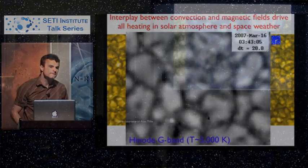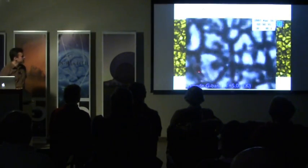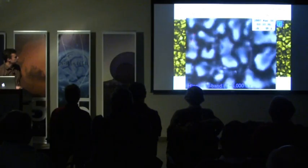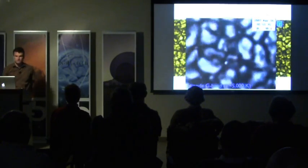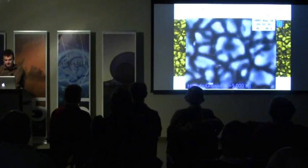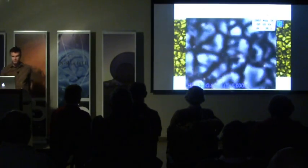The size scale of these? Oh, that's a very good question. This is about the size of the Earth here, this square, except that it's a square. And each of these cells is about 1,000 kilometers or so. The little bright points are usually about the size of a few hundred kilometers.